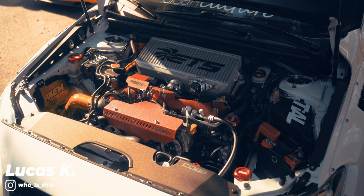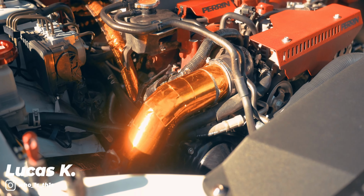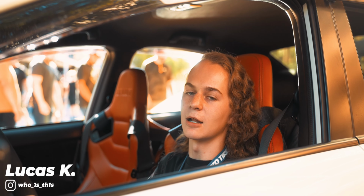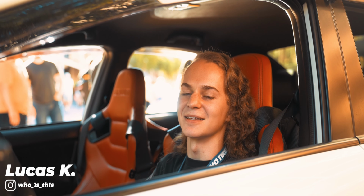The engine is fully built, got full bolt-ons, big turbo, E85, pushing 466 on the wheel on E85. I bought it built with the wide body kit already done, the engine built, but now it's my turn to have some fun with it.